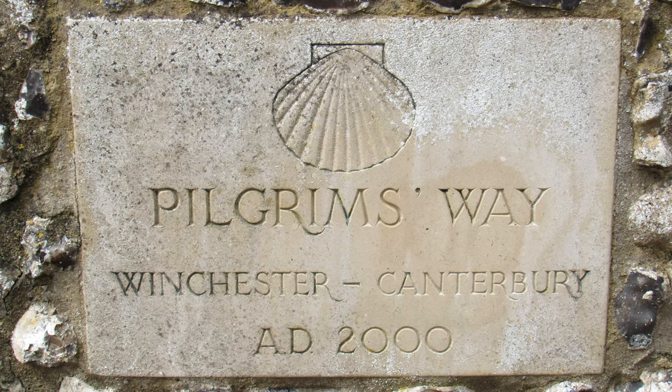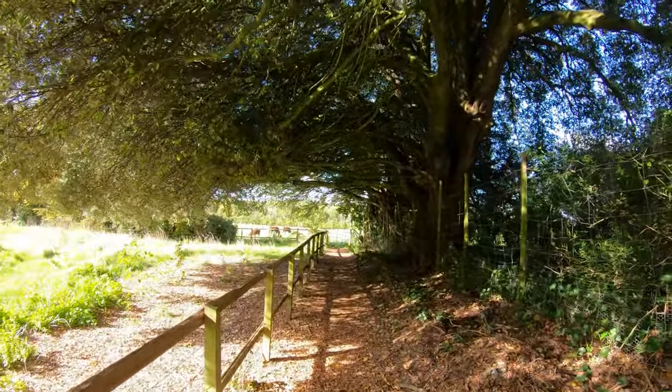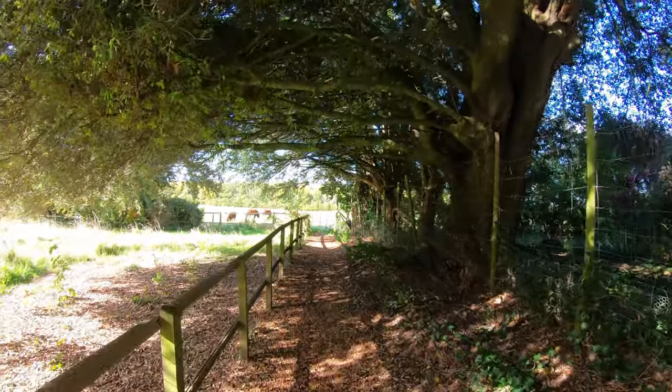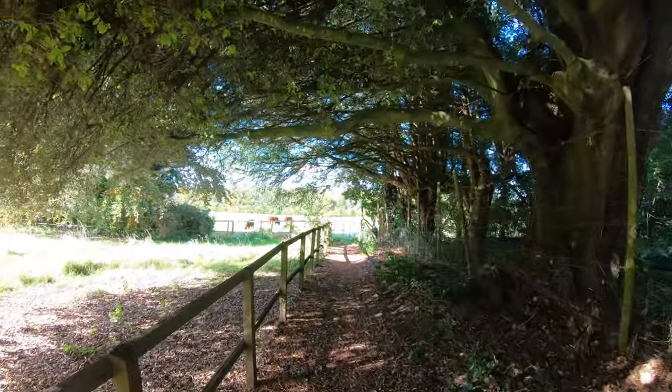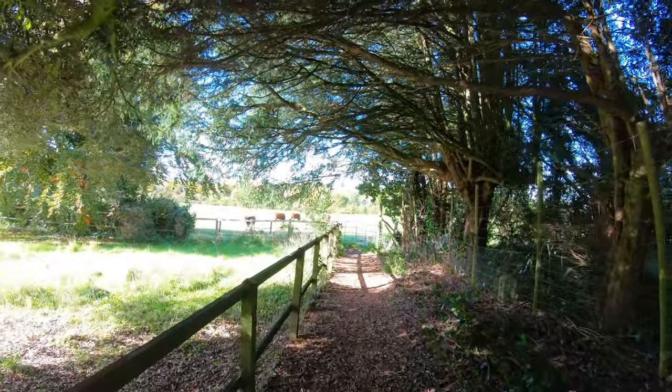We're now going to leave Martyr Worthy and start heading westwards. We're actually following an old route, the Pilgrims Way, which is a 119 mile route from Canterbury to Winchester. So, just going to follow this little footpath that, as I say, takes us away from the church. There are some cows in the field, but in fact the footpath bears to the left and there is some fencing, so we don't have to meet them.